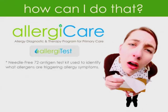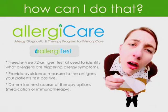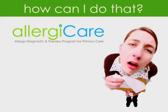The allergiTest is a needle-free 72 antigen test kit used to identify what allergens are triggering allergy symptoms. The allergiTest will help provide avoidance measures to the allergens your patient tests positive to, and it'll also help determine the next course of therapy options, such as medication or immunotherapy. At its simplest form, it'll at least confirm if a patient is allergic or not. It'll also help understand if allergiDrops are working by having a pre- and post-therapy test to compare.